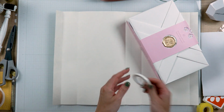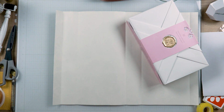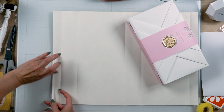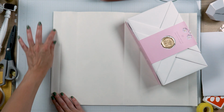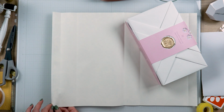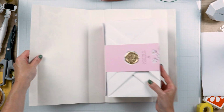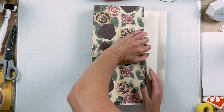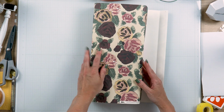Okay, I also like to add double-sided tape to my wrapping paper. For me, this makes it easier to stick the sides together. But also, I do this because I don't have any of the clear Scotch tape. So that's why I'm doing it the way I'm doing it. If you have the clear Scotch tape, and I'm sure everybody has clear Scotch tape, everybody but me, you can go ahead and use that.